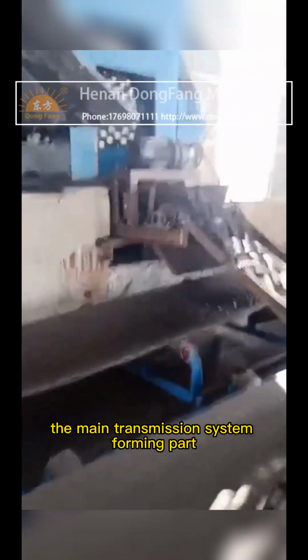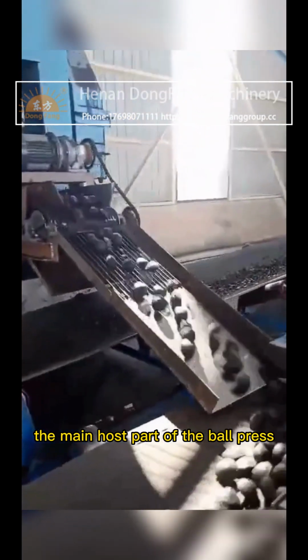They are the feeding part, the main transmission system forming part, and the main host part of the ball press. The core part is the roll.